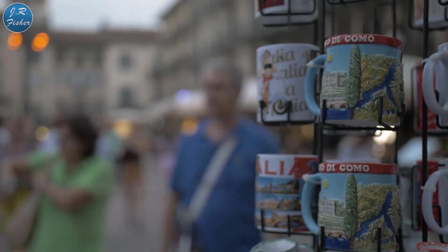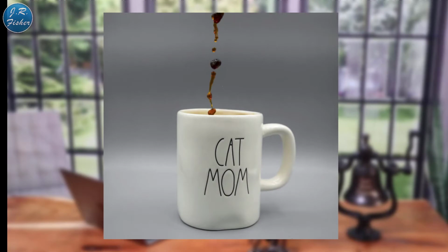People love these mugs to self-identify. Cat mom, here you go, here's a cat mom mug right here. You can see that one there. That's a pretty cool looking mug, and it looks like it's high quality also. That's another thing. People don't mind spending a little bit more money for a decent looking mug.